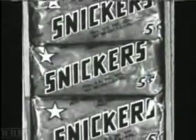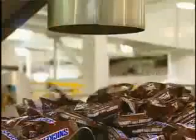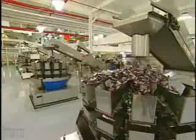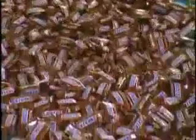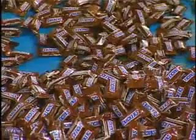Some people think about the name Snickers and they think, oh, they're probably talking about giggling or laughing. But in reality, Snickers was named after the family's favorite horse. Today, this silly-sounding snack is the world's best-selling candy bar. Globally, we'll sell about $2 billion of Snickers a year.